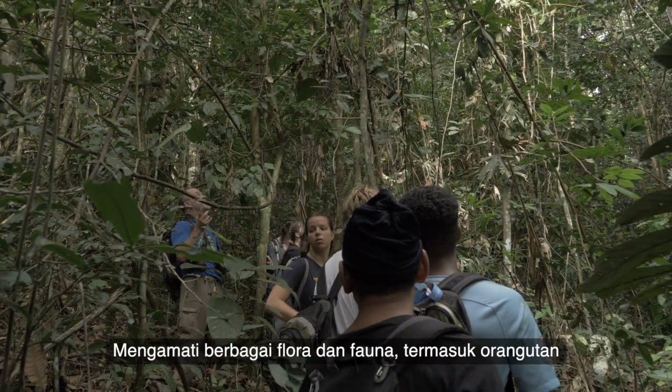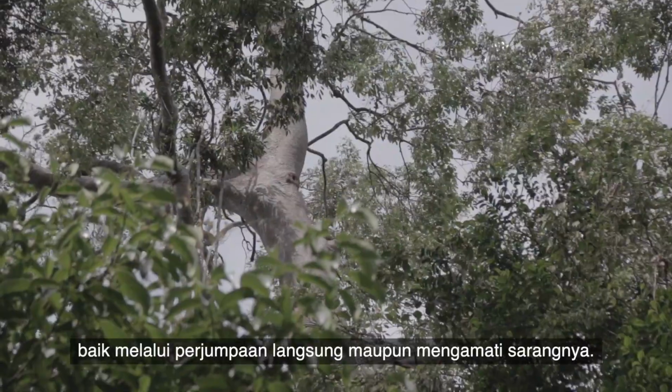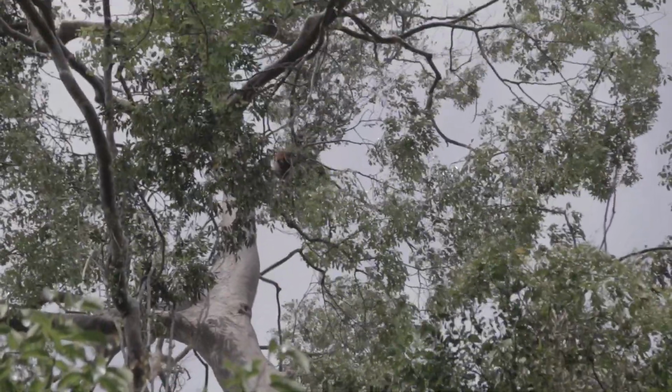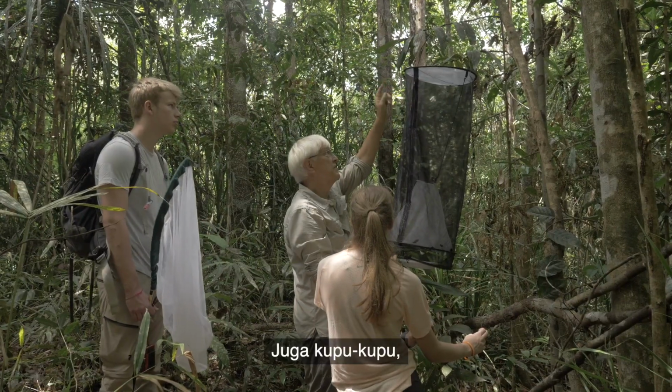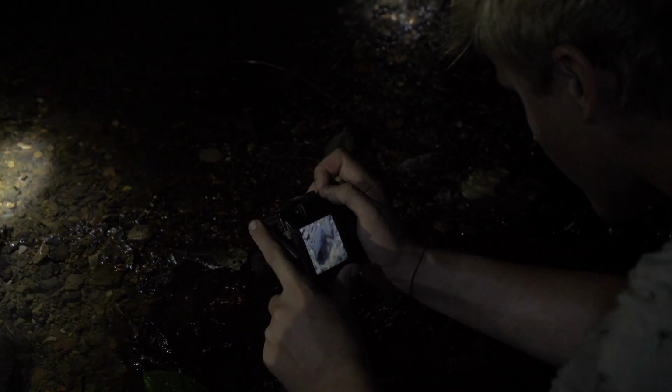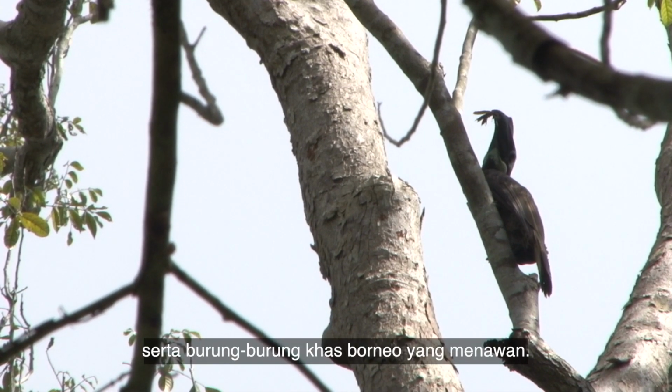Students observe many flora and fauna, including the orangutan, which can be seen through direct encounters and by observing their nests. Students also observe butterflies, herpetofauna, and the charming Borneo birds.